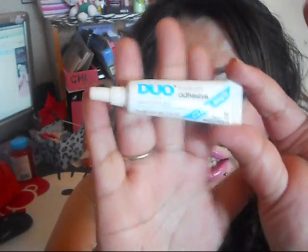To apply, I use this Duo eyelash adhesive. I'm sure a lot of you have this already. If not, when you pick up lashes at MadamMadeline.com, you can definitely pick one of these up also. It just looks like this, and this is a Duo. I've never used the Duo before, ever.